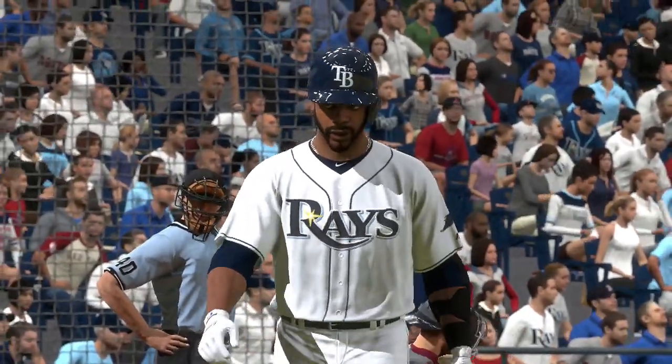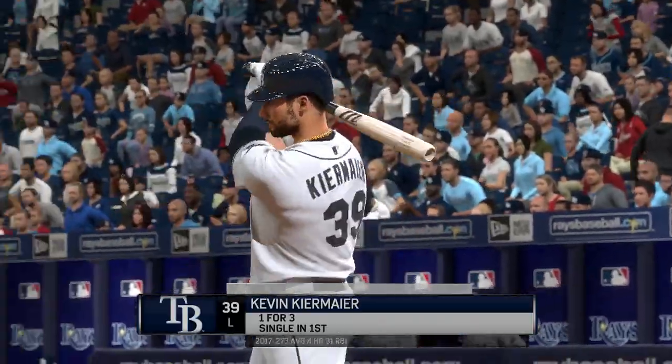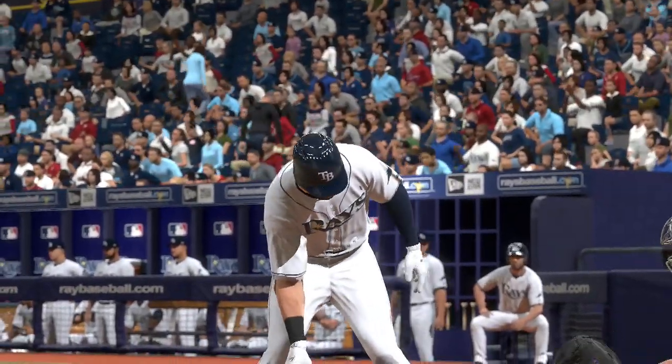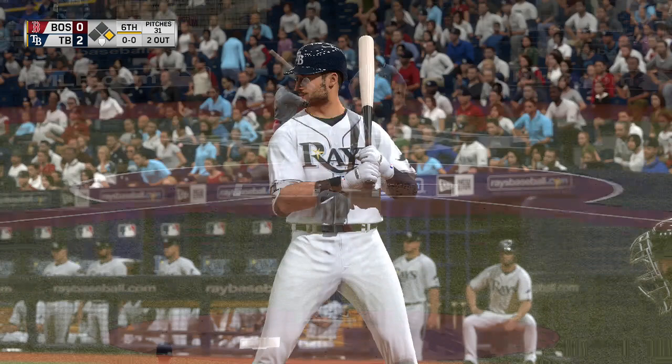Now batting, center fielder Kevin Kiermaier, digging in to try it again. He's got a hit in three at bats to this point.